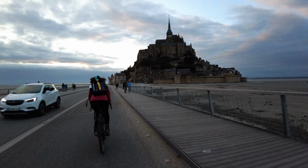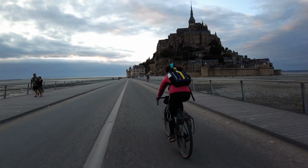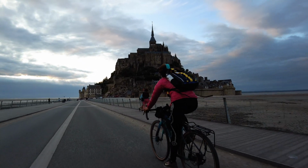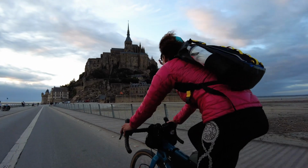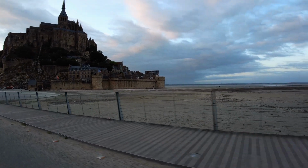That ride along the causeway, whilst only short, is still one of the most memorable experiences I will have from Mont-Saint-Michel and our brief stay there. It absolutely blew my mind to just be there, and it was definitely one of the happiest experiences I've had on a bike in France.